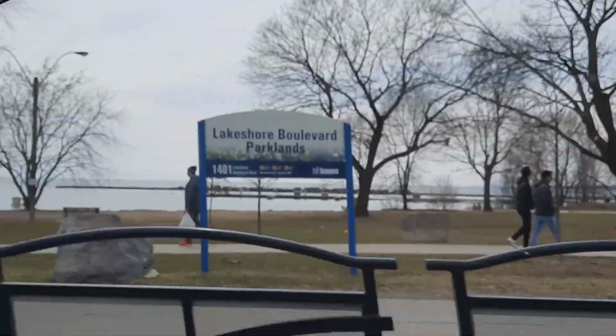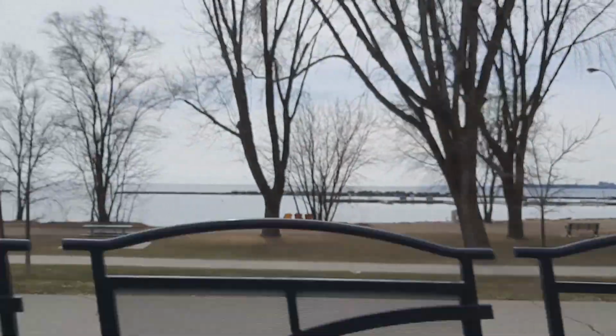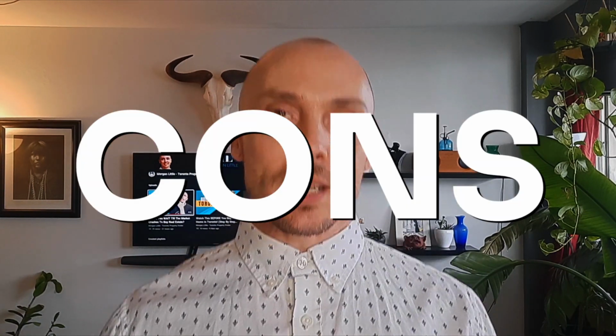Before we get into the cons, I feel like I need to elaborate on the close proximity to the waterfront that living in Liberty Village provides. It's pretty incredible that you get to live in this bustling city and can escape it with just a few minutes walk. It's great. Okay, those dreaded cons.